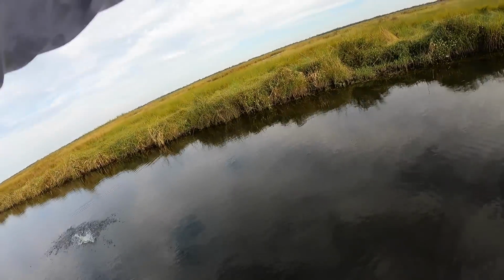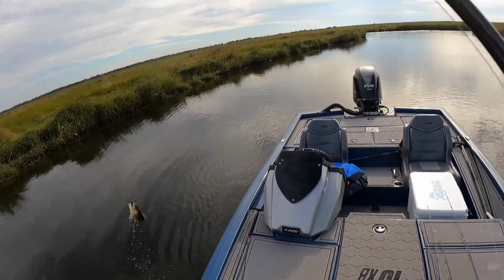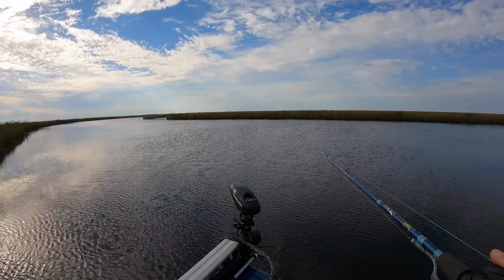There's a fish. All right. All right, there we go. Decent bass. All right, this main bayou looks really intriguing to me. I've never caught any fish in it.